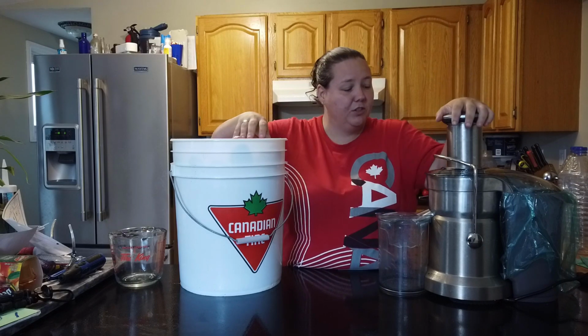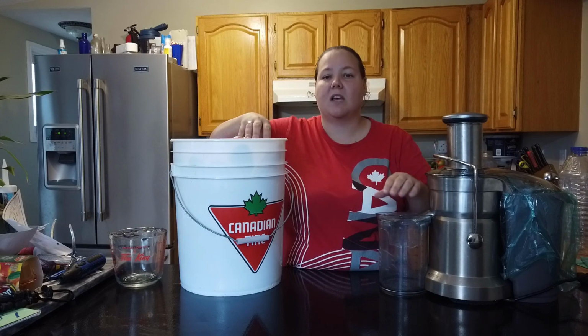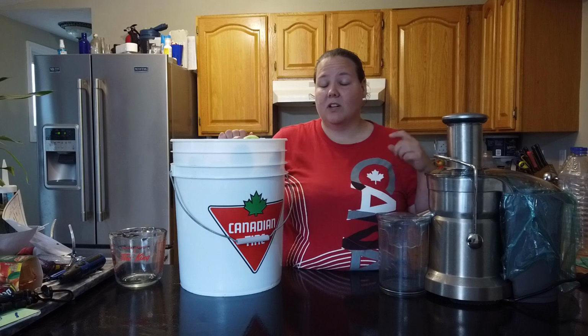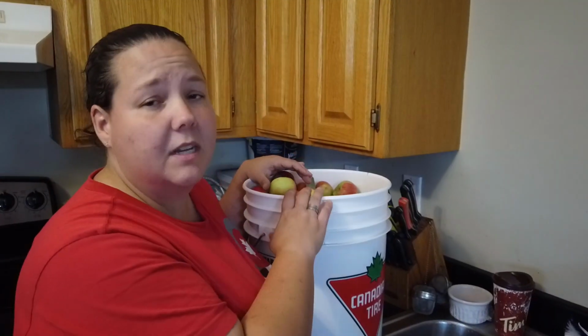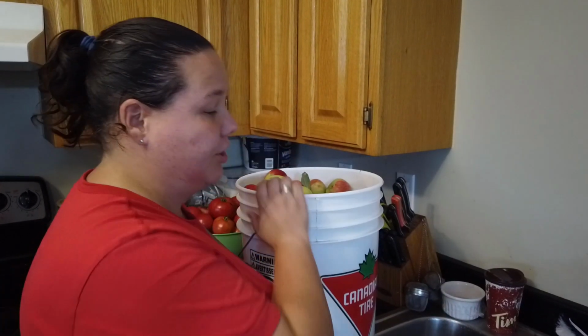And this is a Breville juicer. It's actually really good. The only complaint I have with it is that it does make the juice kind of foamy. You let it sit for a little bit, the foam goes down. I'm gonna get these apples rinsed and we're gonna start making some juice. What I'm gonna do, I'm just gonna dump the whole bucket into the sink. I'm gonna fill it with cold water and wash them, and I'm just gonna pull them from the sink and put them right into the juicer.